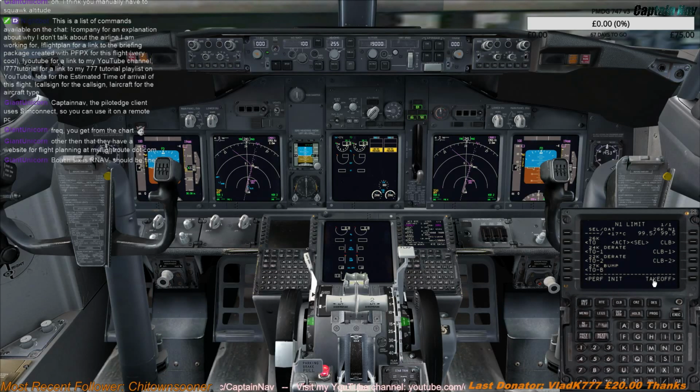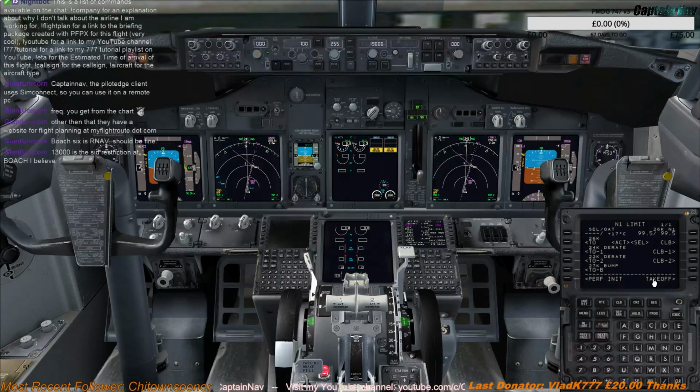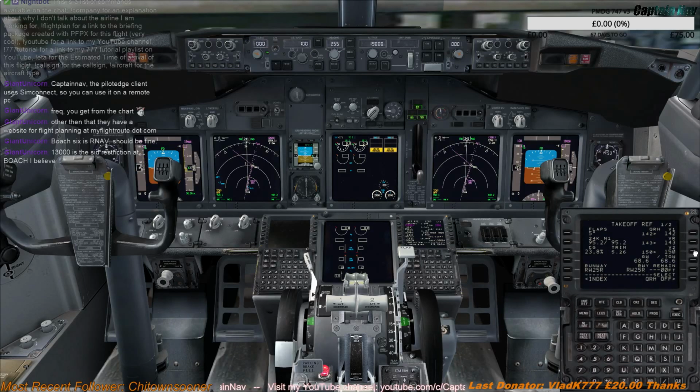Runway 25. What sort of runway is this? Is it a short runway or a long runway? It looks fairly long, but I'll go 24k because there's a little bit of elevation. And we'll leave it at that. We'll go flaps 5. I want to take off on the runway and not take off from the grass. And go 150.